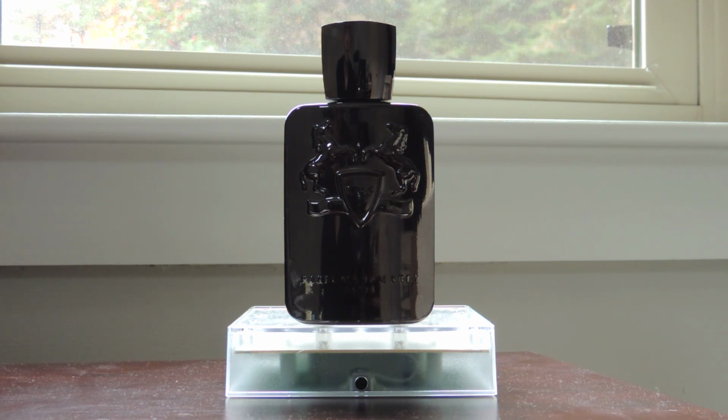It has a modern appeal to it, and that's probably why it's fairly popular. But in terms of finding a tobacco fragrance, I think you're going to have to look elsewhere.